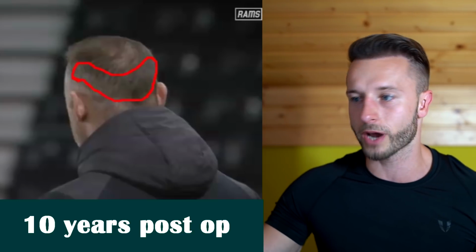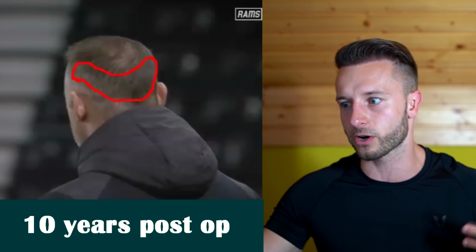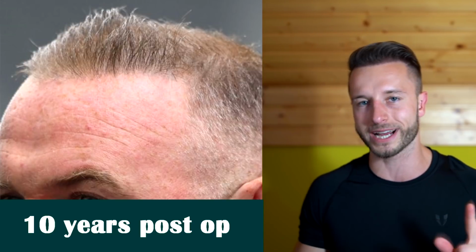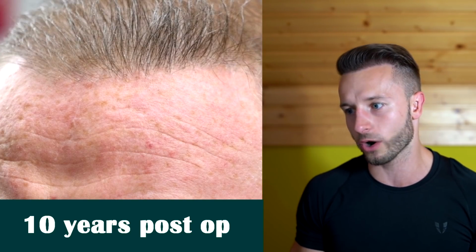I mean, he has done 2 hair transplants, but he's 36, and the 2 hair transplants were not major ones, let's be honest. But what I want to talk about is also his hairline. I don't know if he has done any touch-up on his hairline, or whether this is his original hairline as a result of his first hair transplant.